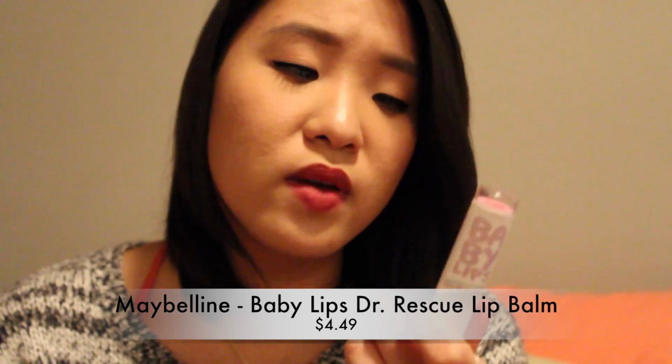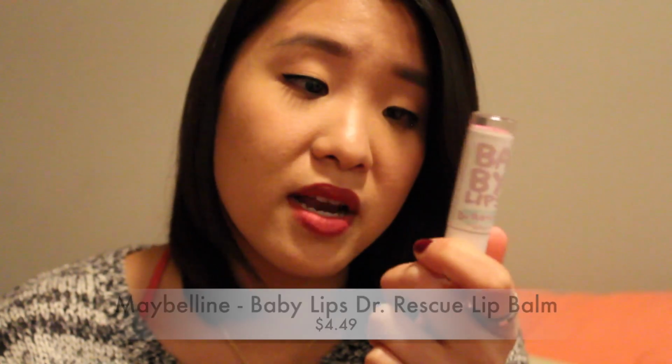Alright, last 2 products, and they're actually both lip balms. So first we have the Maybelline Baby Lips. This is the medicated one. Dr. Rescue, it's the pink one. It's really minty, and I like that about it, but that's pretty much it. It's got a little bit of tint, I don't mind that at all. It ended up drying my lips out more. It's supposed to do the opposite, and I don't understand it.